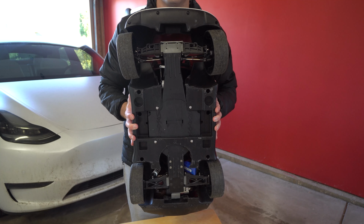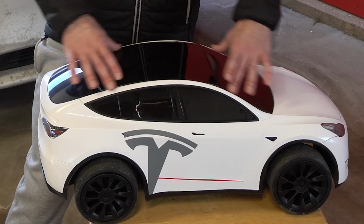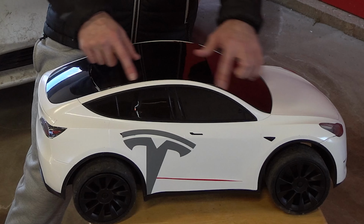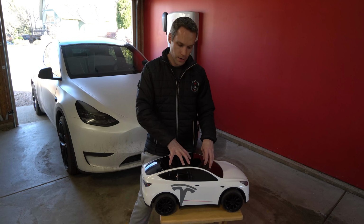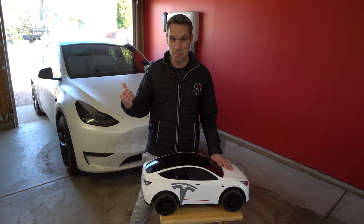But then came the fun part of attaching that bottom black piece that you can see here, which the underpiece does include all these wheel arches and everything like that. And then this top piece of glass is actually probably what caused the biggest hassle. So this is all one piece. Here's where the steering wheel normally is, and here's where the seat goes. Now, I didn't want to keep that on there because I thought it looked kind of tacky, and I wanted to make it look more like my Model Y.